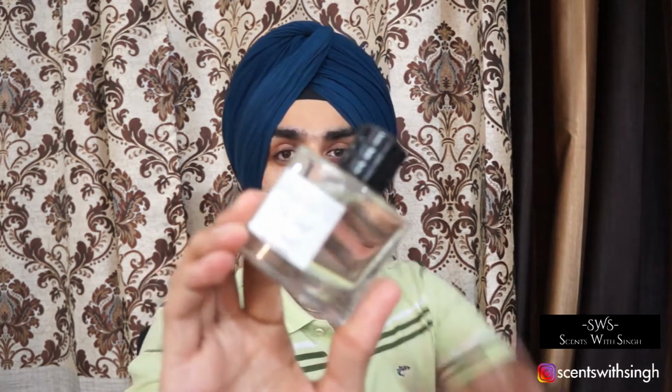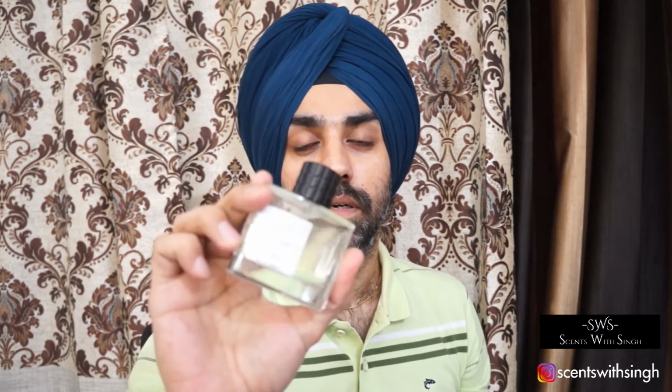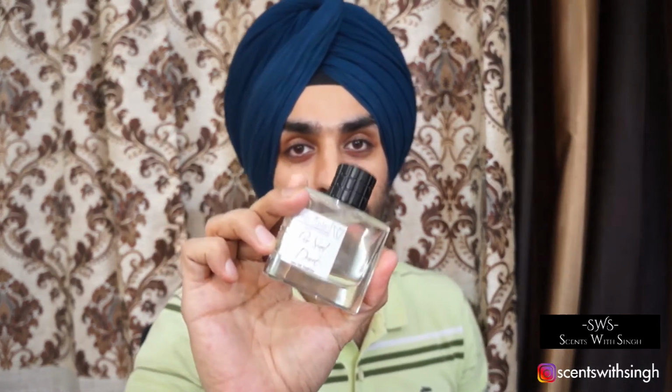Right. And there is another thing, is getting a custom perfume. I got a custom perfume done by Scents Masters. It is called Rose Sand Desert, and this is a beauty. Why this is a beauty? This is a combination of Aventus and Baccarat Rouge 540. So you can get this blended as well. So this is one thing I really like, is from clone houses, that you can get yourself a custom perfume as well.